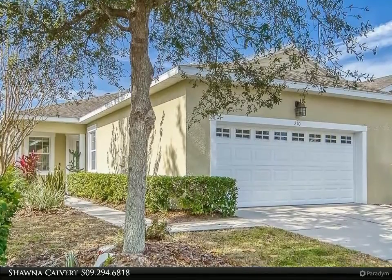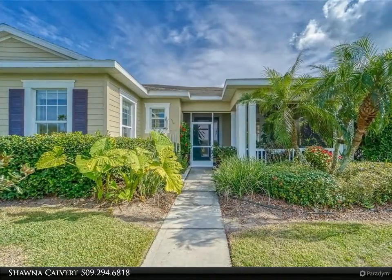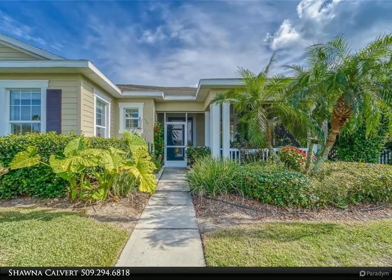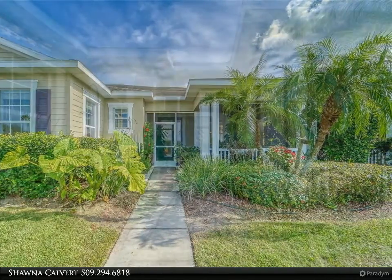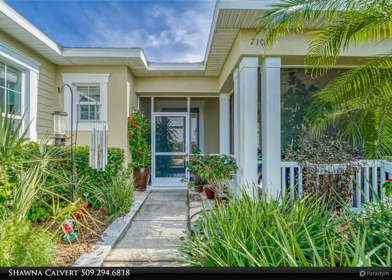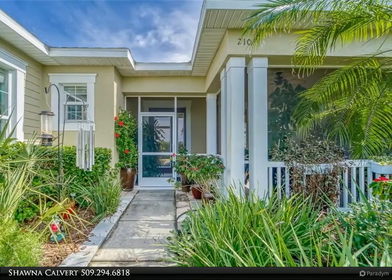Fabulous, highly sought-after resort-like living in Mirabay. Amazing villa built by West Bay. This floor plan features 3 bedrooms and 2 full baths. Custom woodworking and 10-foot ceilings throughout. Covered front lanai with gorgeous sunset views.